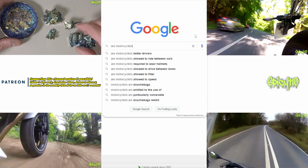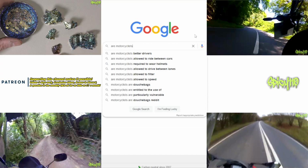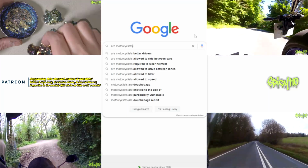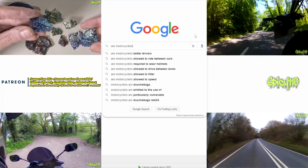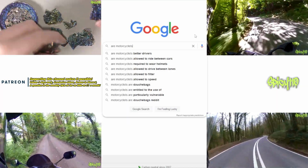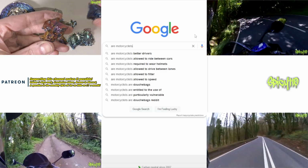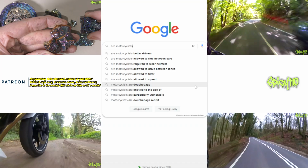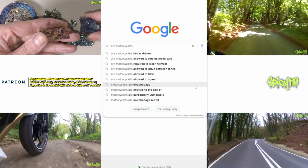I think for the reason of that, we tend to have to be a bit more alert and a bit more focused. By the fact that we don't have the distractions of a car, we don't have the aids that cars have, I think we tend to be more attentive, and that is a huge difference between what makes someone a bad or a good driver. Are motorcyclists particularly vulnerable? Yeah, 57 times more likely to die in a crash. We're very, very vulnerable.